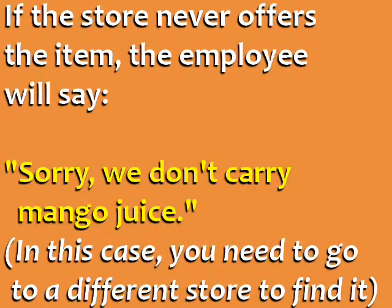If the store never offers the item, the employee will say, "Sorry, we don't carry mango juice." In this case, you need to go to a different store to find it.